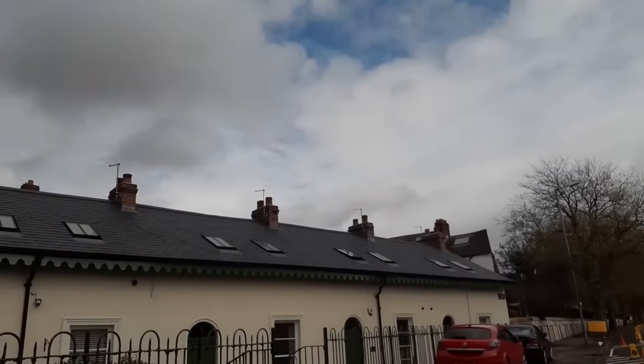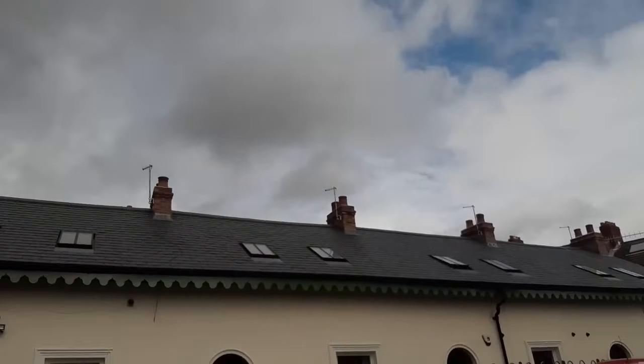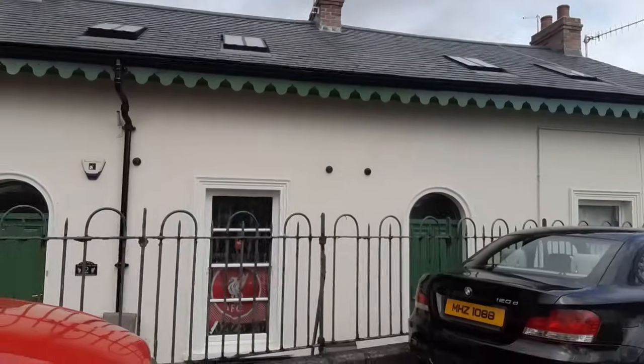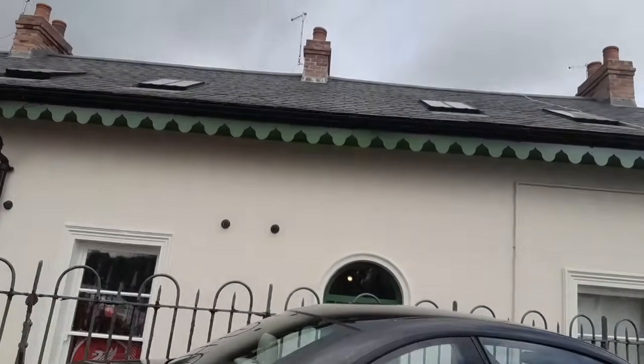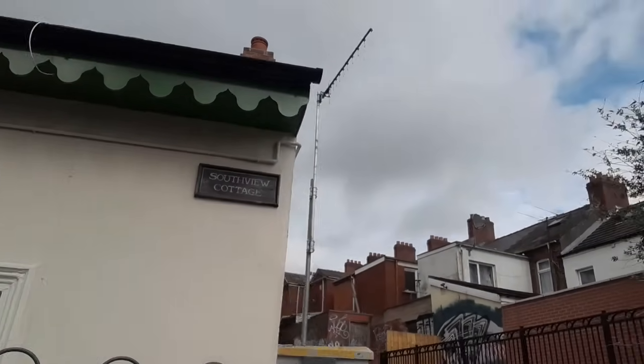And also what's important is these beautiful cottages behind me, known as Southview cottages. Absolutely beautiful, and it's got fantastic history. I'll bring you for a walk through and show you a little bit about this area. Beautiful cottages. And this is a place known famously and locally as Horsey Hill.